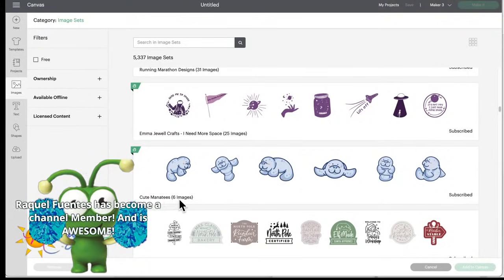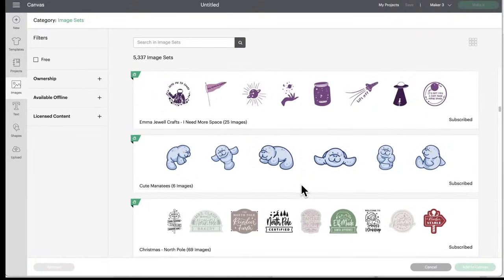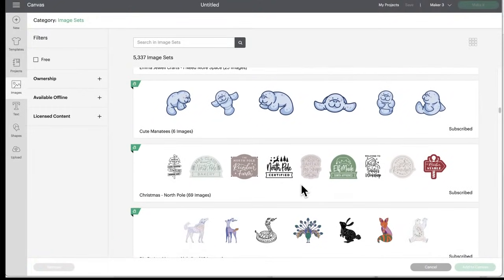And cute manatees, 6 images. So these are all the images. They are cute for a manatee, which is normally very ugly, I have to say. These are cute. Christmas North Pole, 69 images. These are awesome. And remember, the drawing ones you can use with infusible ink pens. Self-made Santa approved. There are 69 of these images.